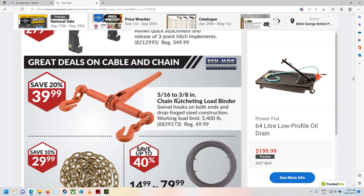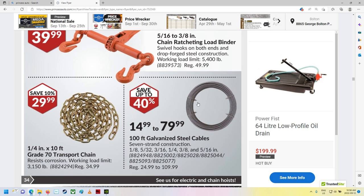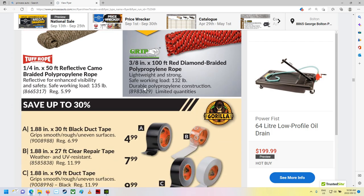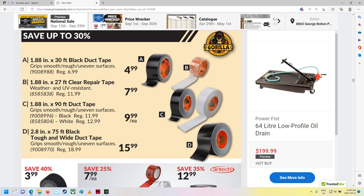Category 1 quick hitch. Nice. Oh, these things that I have in my box, too. These little chain ratcheting things are pretty handy. So that box, it's kind of got smushed, and these things are pretty heavy. Kind of probably didn't help it too much, but got some cable and some chain and some ropes and some Gorilla tape. This stuff's actually really thick stuff. It's pretty good.